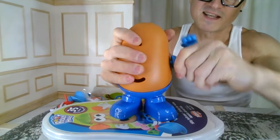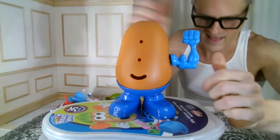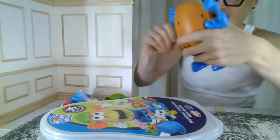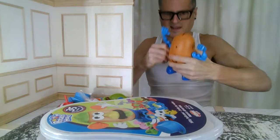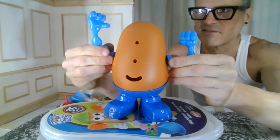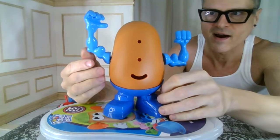Come on, there is nothing more toohunky toys than a flexing arm. This is definitely a new favorite. We love that we got flexing potato arms.